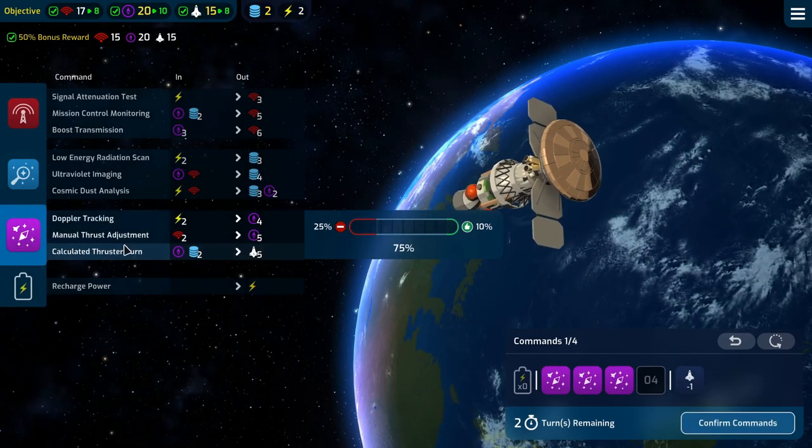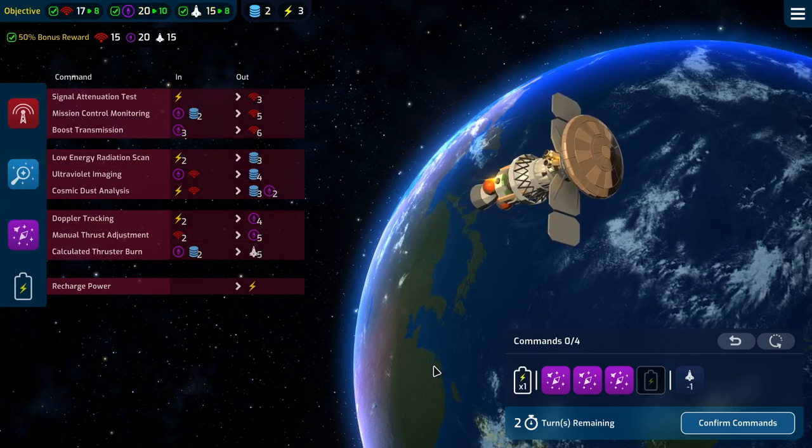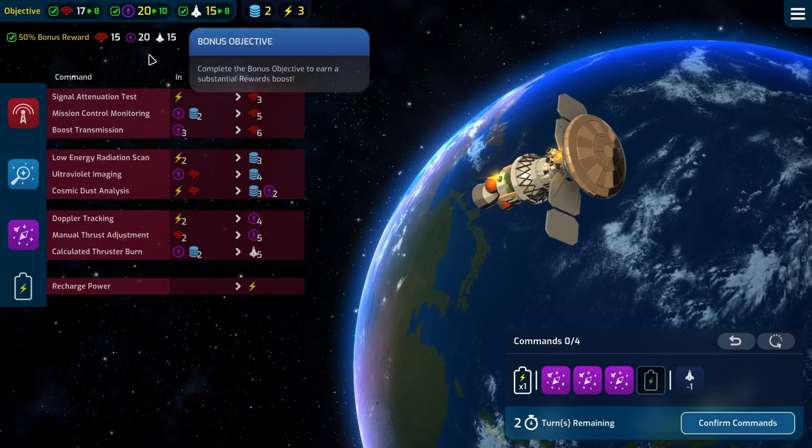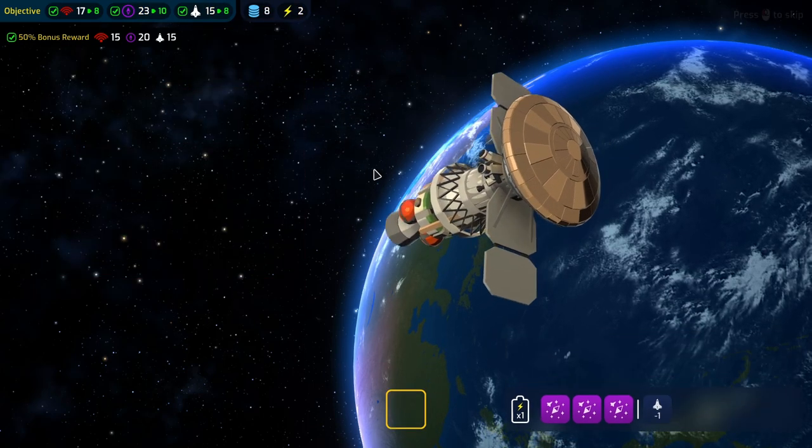Okay, 1, 2, 3. Calculated thruster burns. We can recharge once, so we can resist all 3 if we need to. And we get our 50% bonus reward. Wonderful.